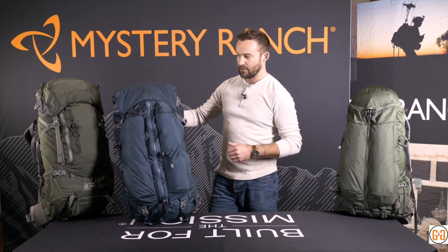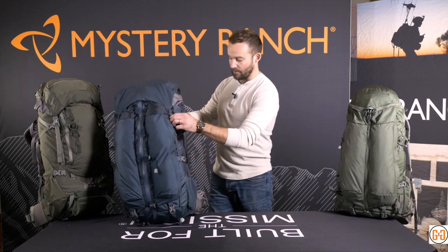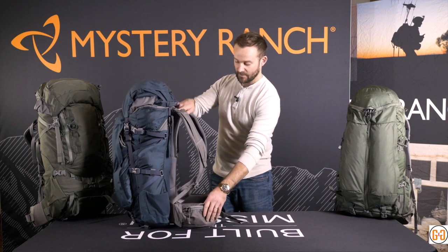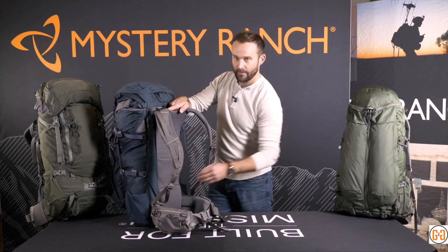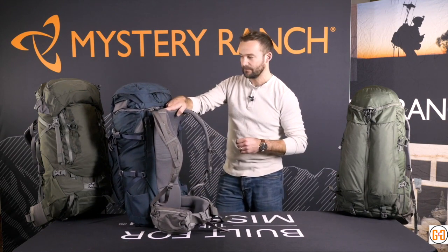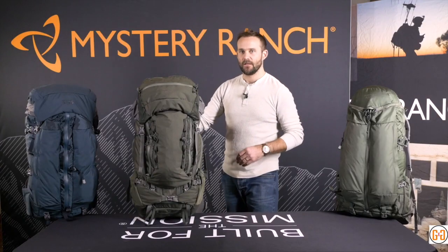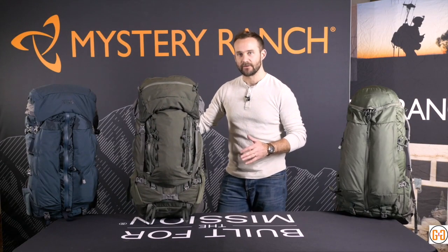areas, as well as urethane coated zippers, Duraflex buckles, DU foam on the shoulder pads and waist belts, and aerospace mesh on the body panel for improved ventilation. These are the lightest weight packs in our backpacking category, and let's dive into each one specifically to learn about features. The Stein is the largest pack in this collection at 65 liters.